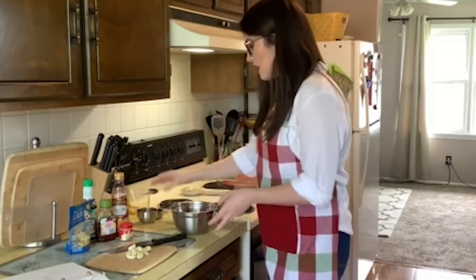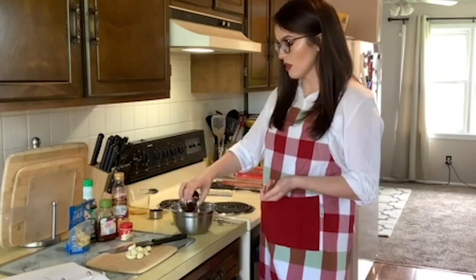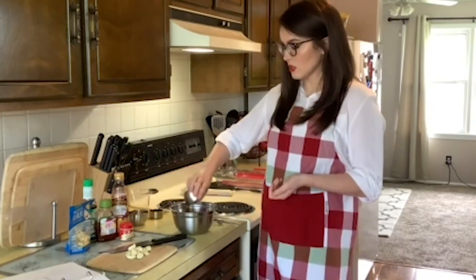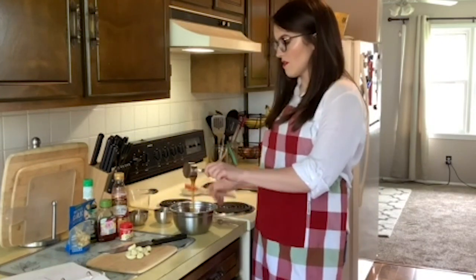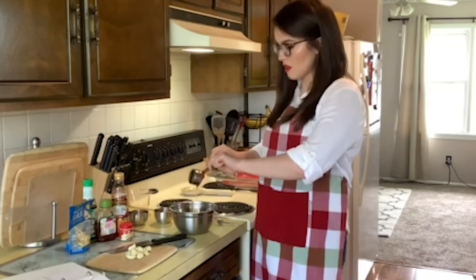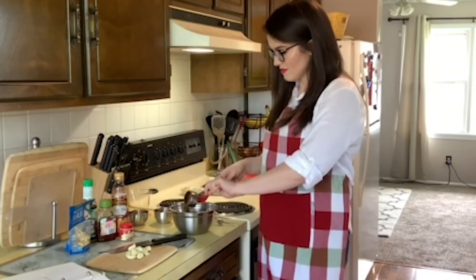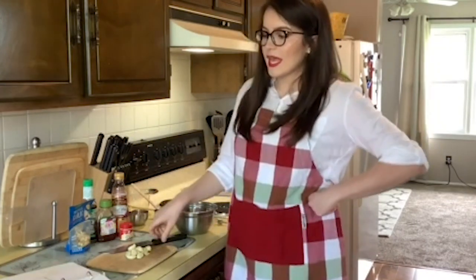So we'll pour that in, and then we'll add 2 tablespoons of red wine vinegar, half a teaspoon of ginger, quarter cup of honey, great, and the recipe calls for 2 cloves of minced garlic.